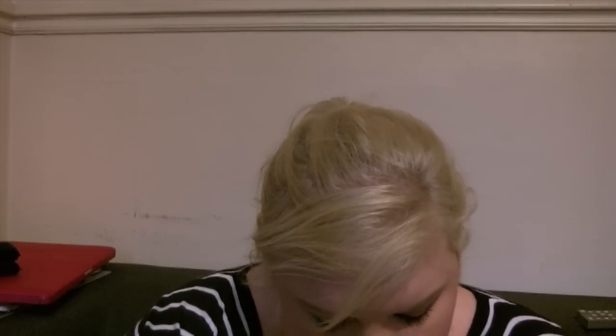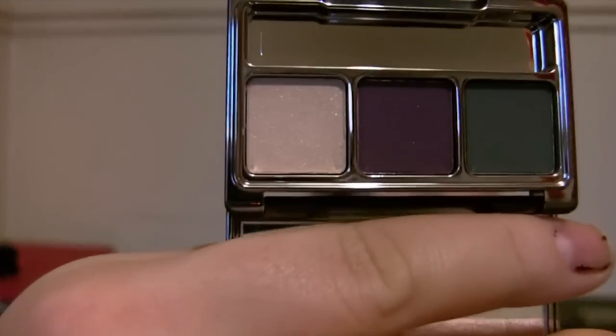Then, as another little gift from my ladies at Le Metier, they had some of the gift with purchase eyeshadow palettes that they do quite often. And so they gave me this one, and this one is called Bijou de Versailles, which means Jewels of Versailles. They're pretty jewel tones. I don't know what the quality of these is like compared to the regular shadows, so I'm kind of excited to try them out.